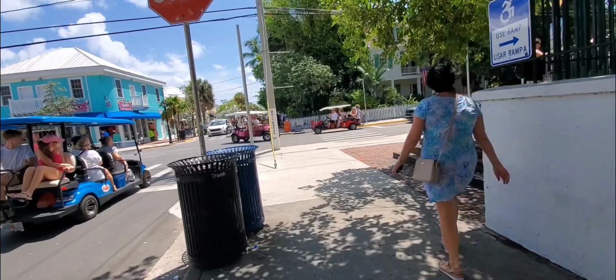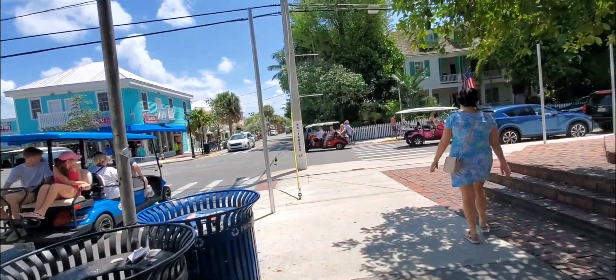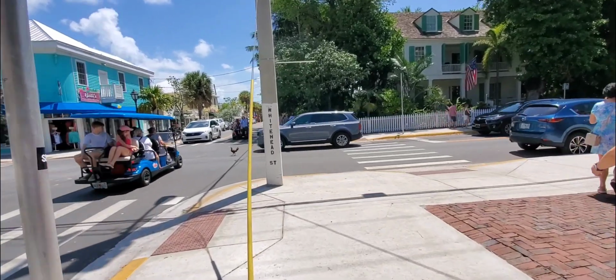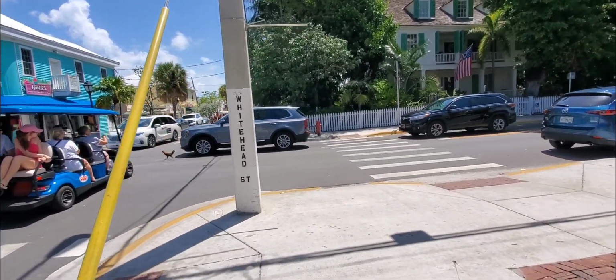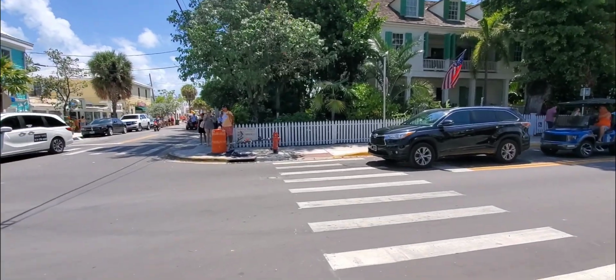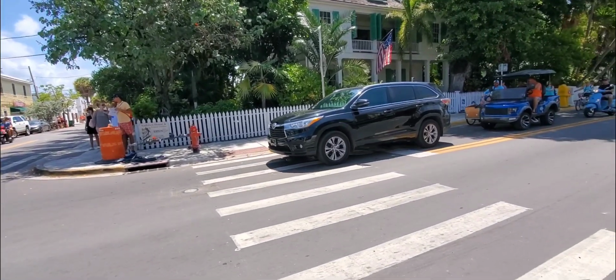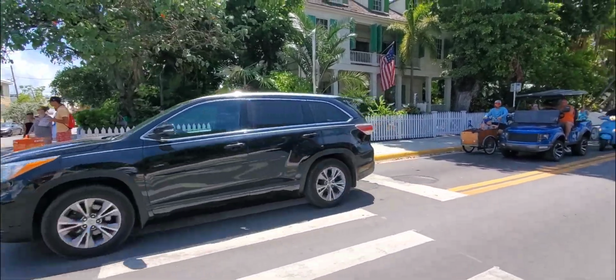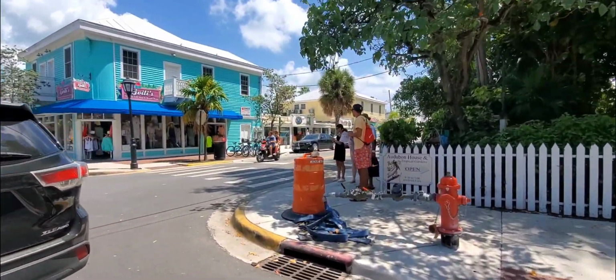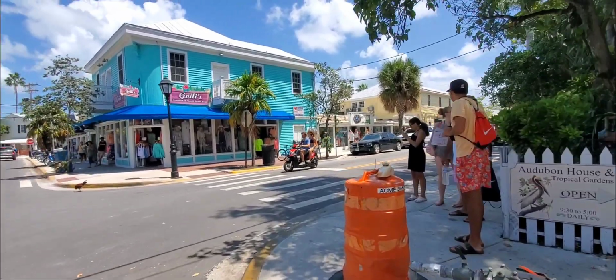There's the chicken crossing. Why did the chicken cross the road? We don't know, but he is crossing the road. He's fixing to be a dead chicken if you don't watch out. Here we go. Let's go around. Nice vibe here. Nice sea town vibe.